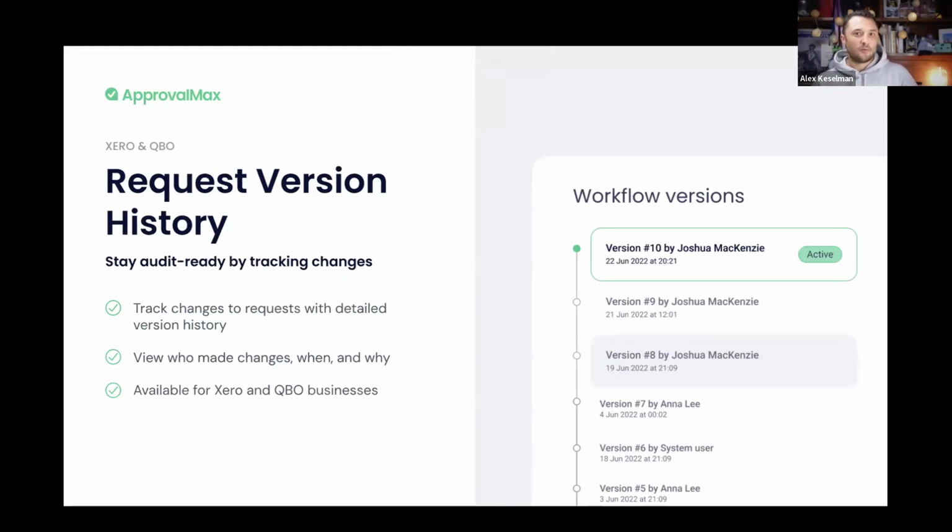And that is why ApprovalMax is constantly releasing additional tools to have visibility of each and every stage of the process. And this new feature called request version history, currently available for Xero and QBO, is doing exactly that. It allows you to keep track of all the changes per request.